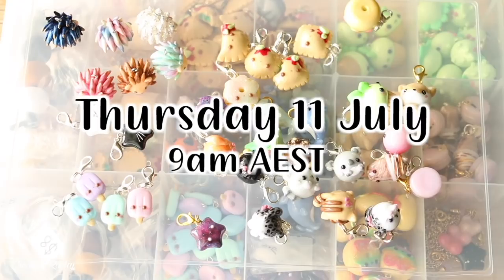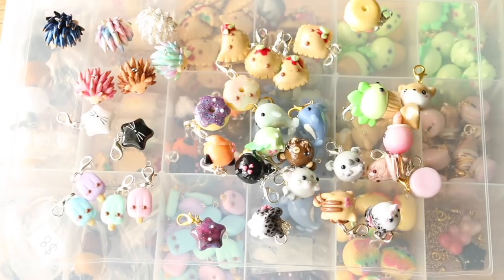This time that I am showing you on the screen right now is Australian time. So if you're in the US or even the UK or Canada or anywhere else pretty much in the world, it's probably going to be the day before. So please keep that in mind. You can go onto Google and use like a time converter if you want to know exactly when it's going to be happening for you.